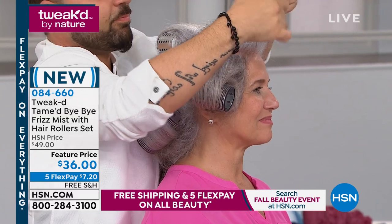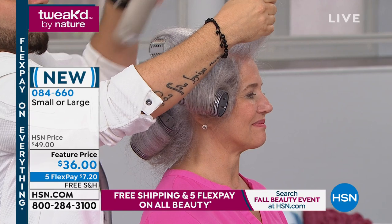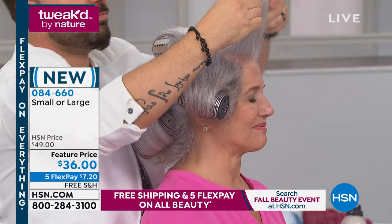But everybody receives the full size of the Bye Bye Frizz Flexible Finishing Mist. Again, that blocks that humidity. So it's a system of volume.